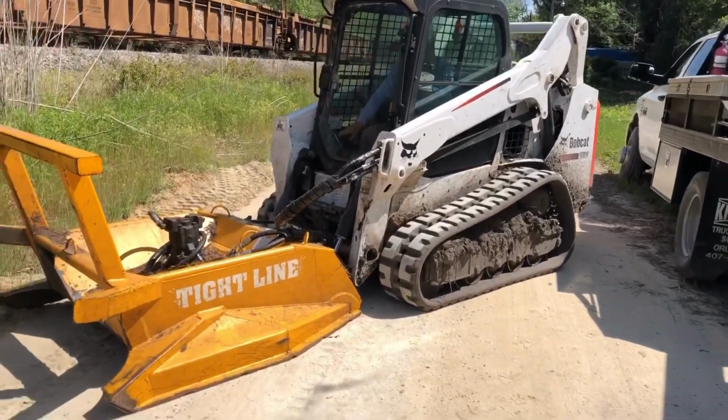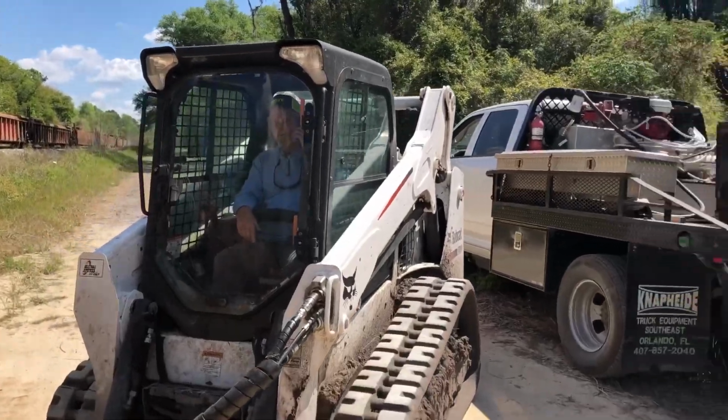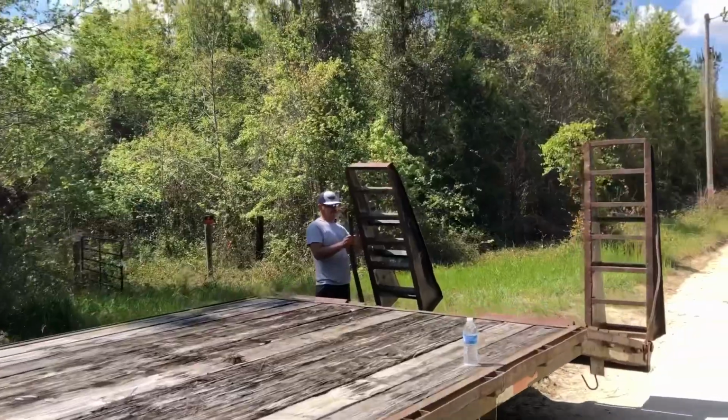Getting ready to get started. Ronnie's firing her up. Do some skid steer work, build some food plots back here in these woods.